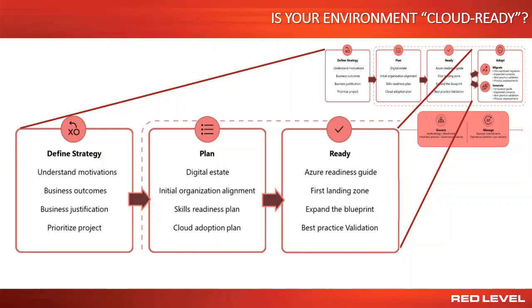So cloud adoption, in the planning phase here, cloud adoption plans convert the goals of your strategy into an actionable plan. So we have our strategy now. Now we need to make an actionable plan. Your plan can be used to guide technical efforts and align them with your organization's strategy. Make sure everyone's on the same page.